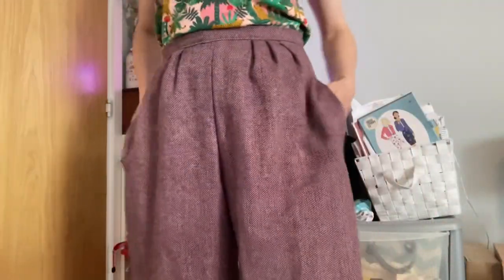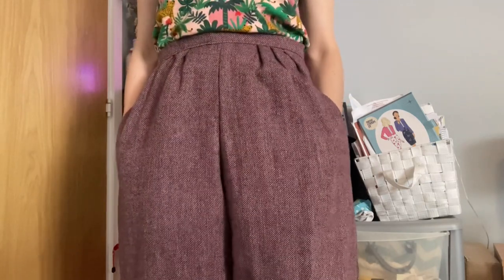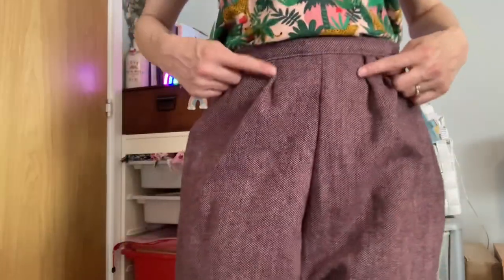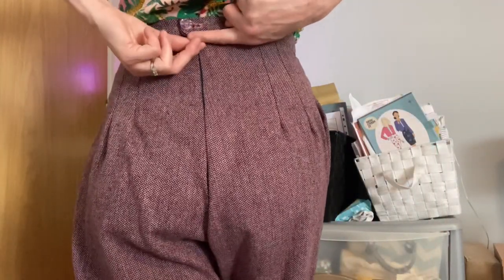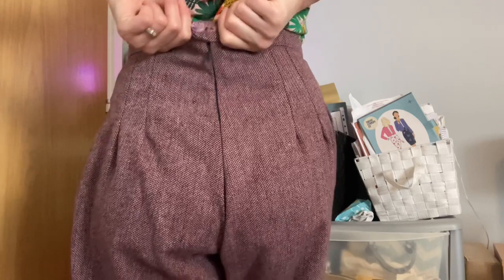So I'll stand up so you can see what these look like. Oh, and they've got pockets too. So there are the pockets, which I absolutely adore. Really deep pockets as well, actually. So yeah, those are the pleats on the front, and then you've got darts in the back, and then you've got the invisible zip, and then it fastens with a button.